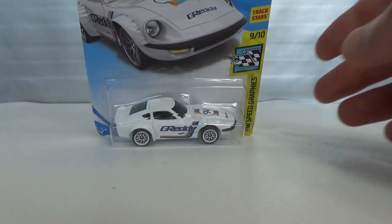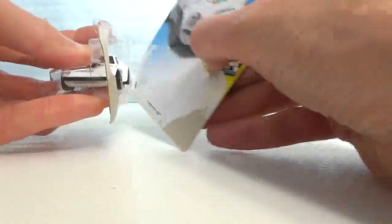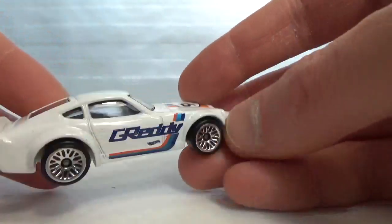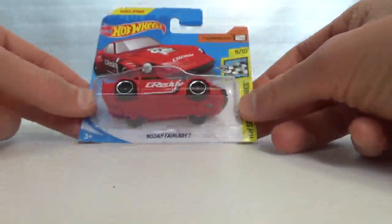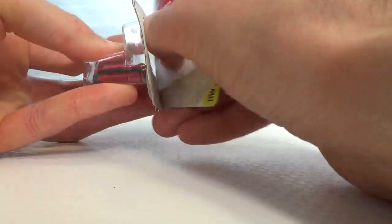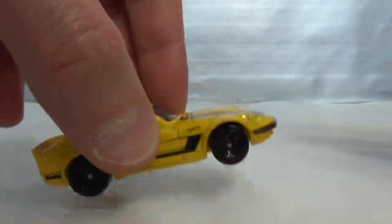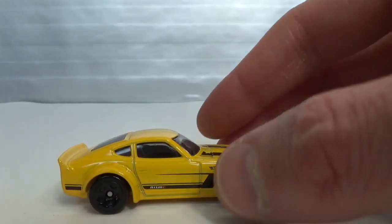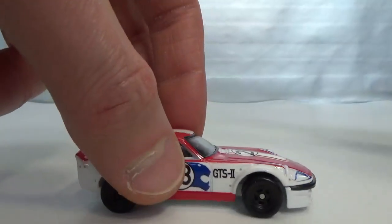Next up, a Grady livery one. It's an international long card. Same one in red. 2018 releases, the Grady ones. Then we got 2019, one in yellow and one in blue. And in Team Transport there was this one.